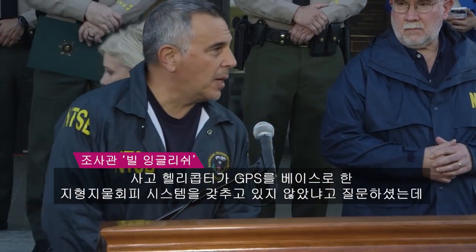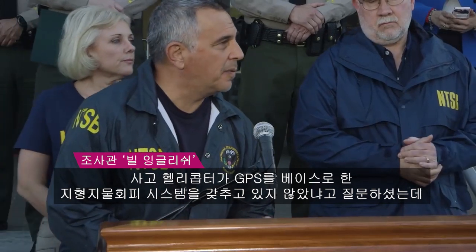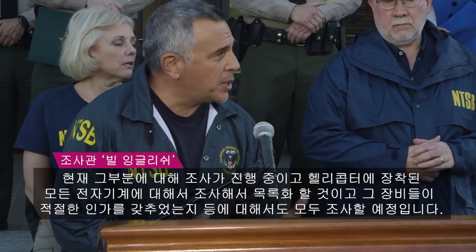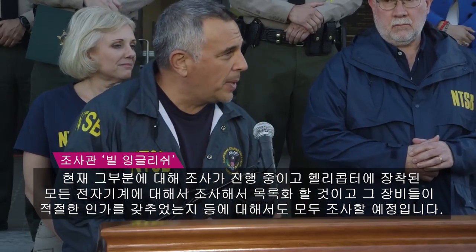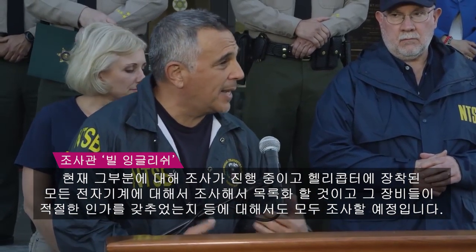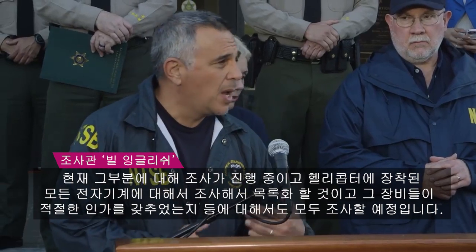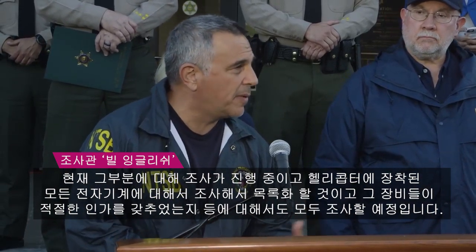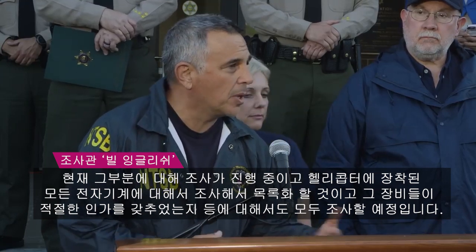Sir, you're asking if the aircraft had any type of GPS-based terrain avoidance system. Again, as mentioned, we're going to be going through all the equipage that's on the aircraft so that we can understand that. That'll be part of developing the sequence. Right now, that doesn't look to be part of the scenario that we're looking at, but we'll definitely be documenting all of the equipment that's on board, certified or not.